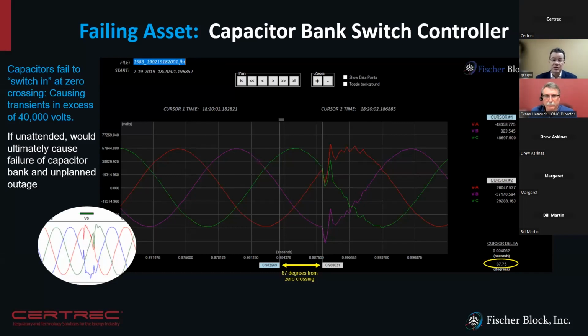Another example here. Okay, so this is one that's not a rotating asset like we looked at a minute ago, but rather an item out on the grid in substations. I'm sure a lot of the audience here has heard of the term capacitor bank and what that is. For those of you that are not aware, in order to maximize efficiency of energy delivery, it's best that the voltage sine wave and the current sine wave are actually synchronized in time.